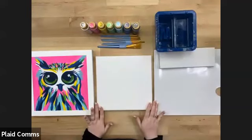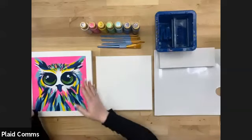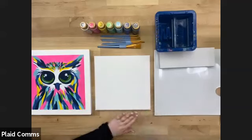So, like Kier said, tonight I'm using a 10 by 10 canvas. When I was doing my little practice here, I only had a 12 by 12, so I just made a little border, so it's 10 by 10 for you. But this is a 10 by 10 canvas.